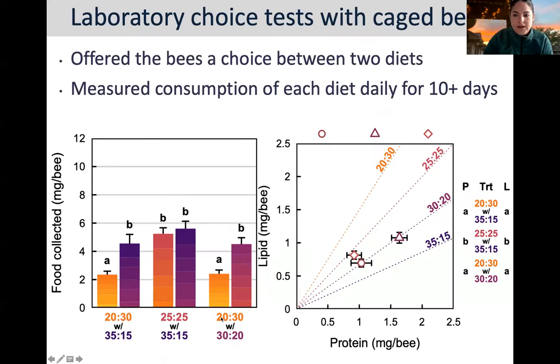And here's the combined diet choices. And we have three different groups here for the three diets. And they overwhelmingly prefer to eat, in the triangle, the 30 to 20 diet compared to the 20 to 30 diet.